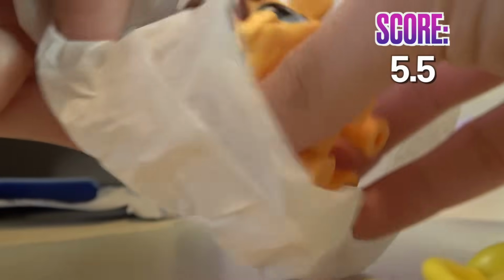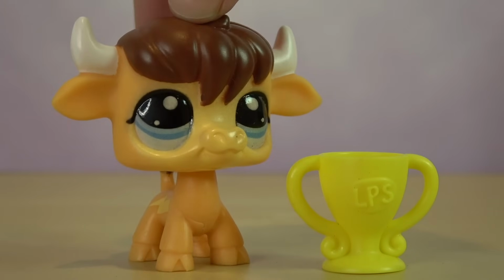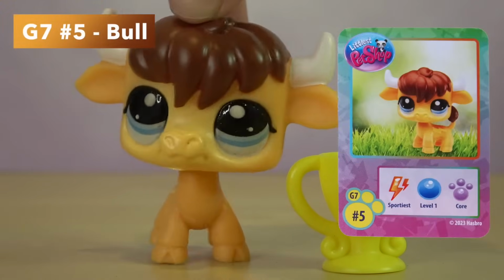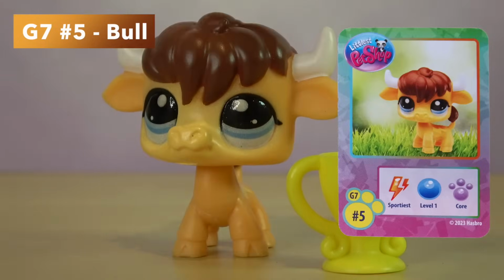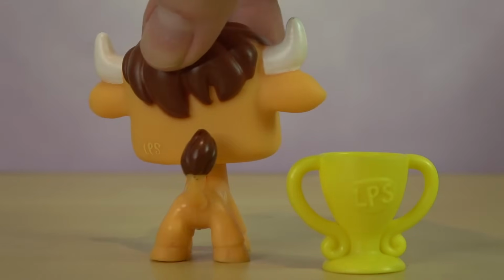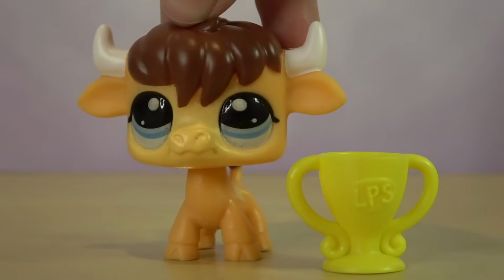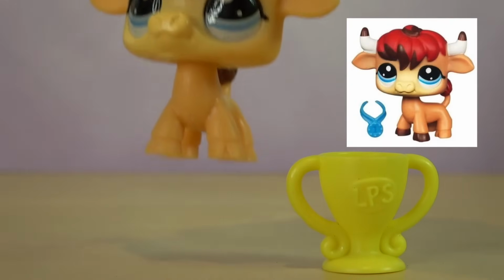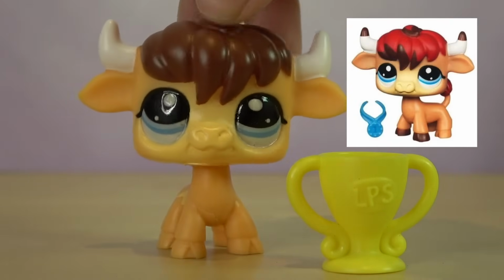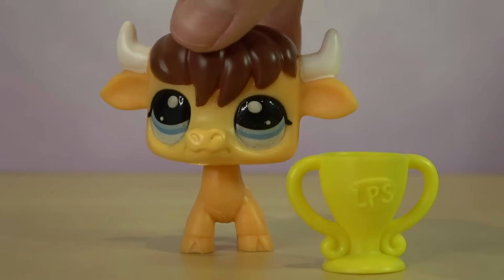It is the bull. Oh my goodness. This guy is glowing, like literally glowing. There's a lot of highlights in this face, so I'm guessing that the spray paint technique was used for this one, but this is so wild. Never in a million years did I think I would ever own a bull before. Like, there was only one LPS bull of its type, and now we have 2 with this first bull ever in the G7 lineup.